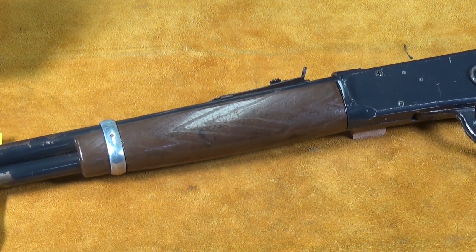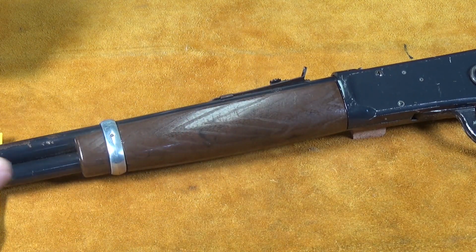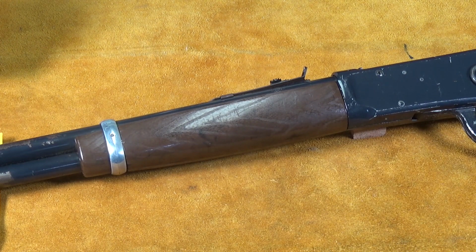The forestock and main buttstock on this are plastic rather than wood. They did make some with wooden forestock and buttstocks, and I would really like to get hold of one of those. But like I said, second-hand Daisy BB guns in this country are quite rare. Some of the modern pistols you can pick up, but the earlier ones are just very rare.